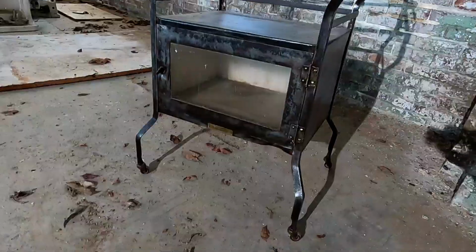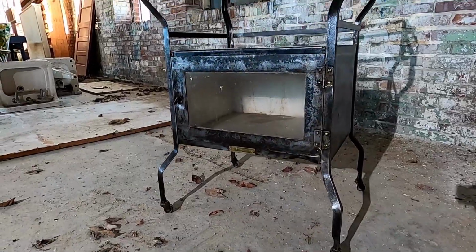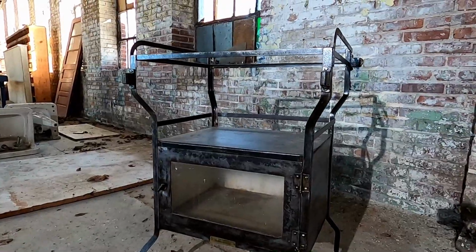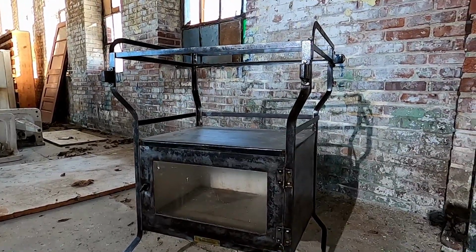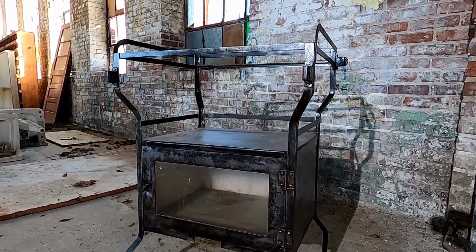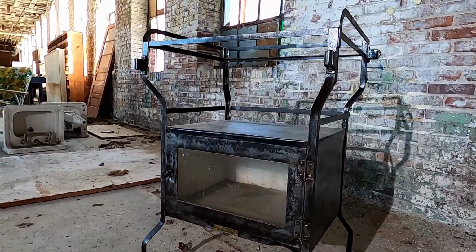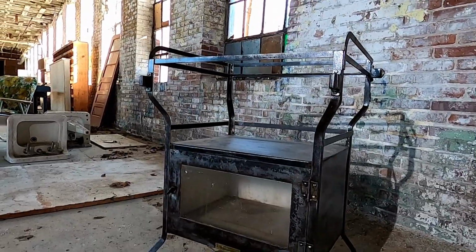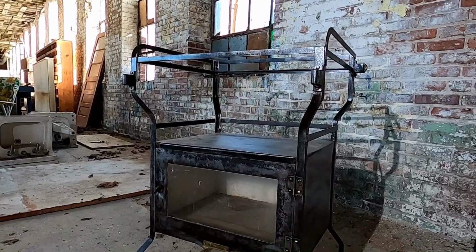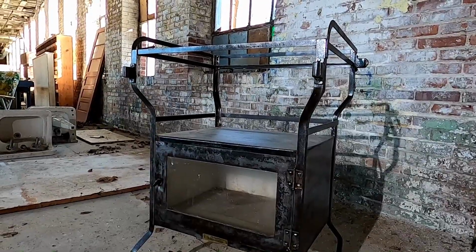So here's an early 1900s medical cabinet, surgical cabinet, and it's made by Sloan, S-L-O-A-N, and this was actually painted in this lead-based white paint, and it was incredibly hard to get that off of there. I tried every stripper in the book. I tried a heat gun, every trick in the book, but in the end, I actually ended up having to use a wire brush and a drill, and it still did not want to come off.